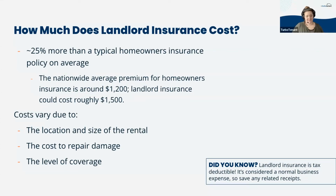That makes sense. And we have arrived at our second poll of the webinar. We would love to ask you, out of the options below, which state do you think offers the cheapest landlord insurance? Somebody jumped right at Idaho right away. Love to see that.